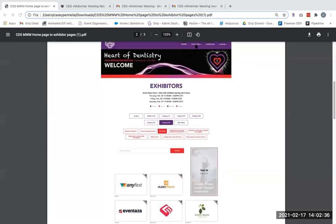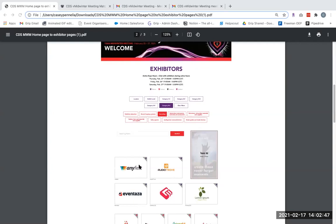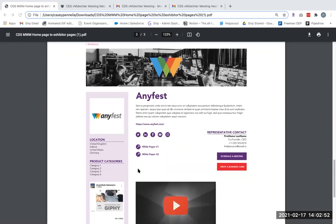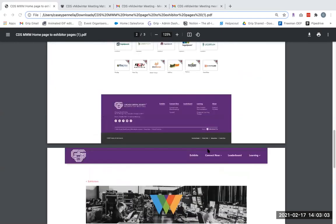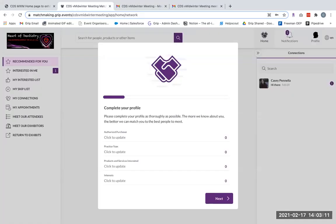And you can click on Connect Now at the top to navigate to the networking portion of the event to connect with these exhibitors. Or if you click into any of these exhibiting booths, you'll be brought to their company page, which will look a little like this. And here you can click on the Schedule a Meeting button, which will bring you right into that networking platform. So if I click on Network Now, I'm going to be brought right into the networking platform, the Connect Now feature of the CDS virtual event.